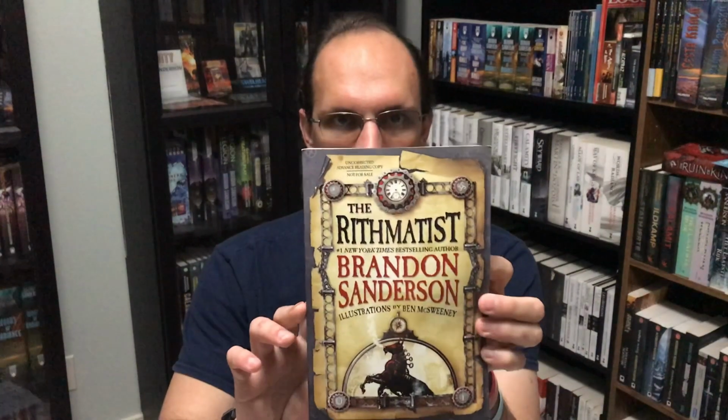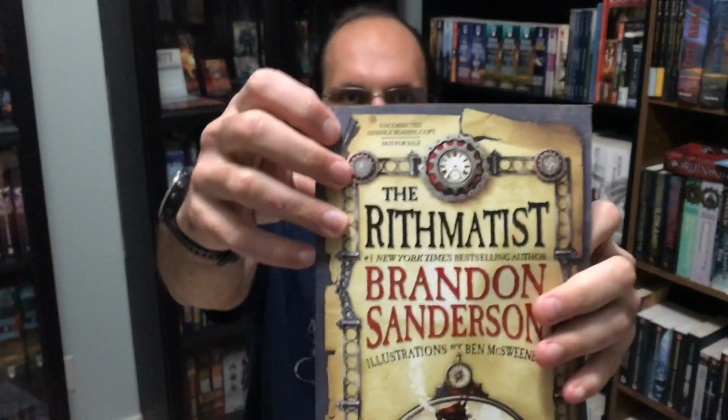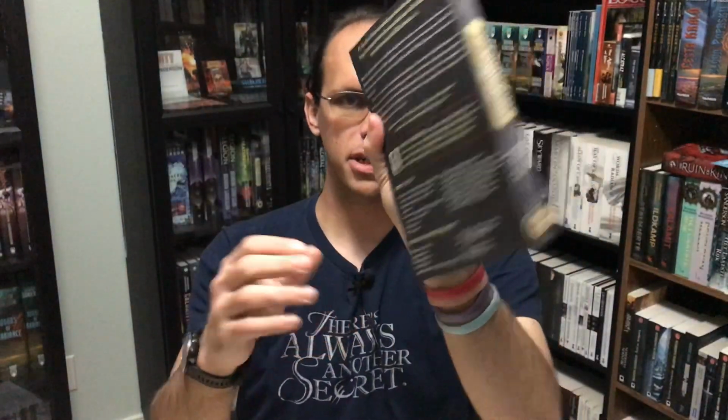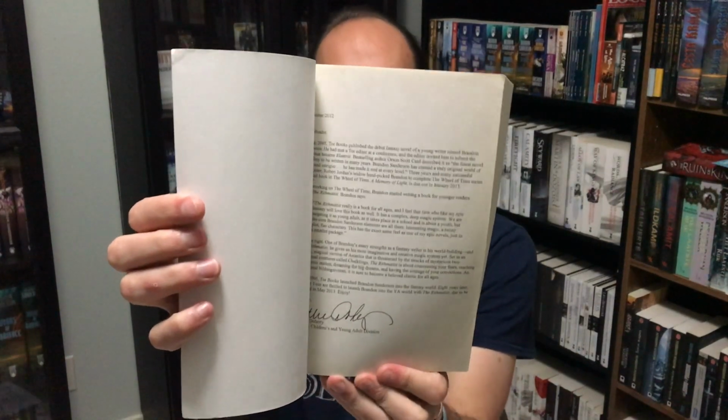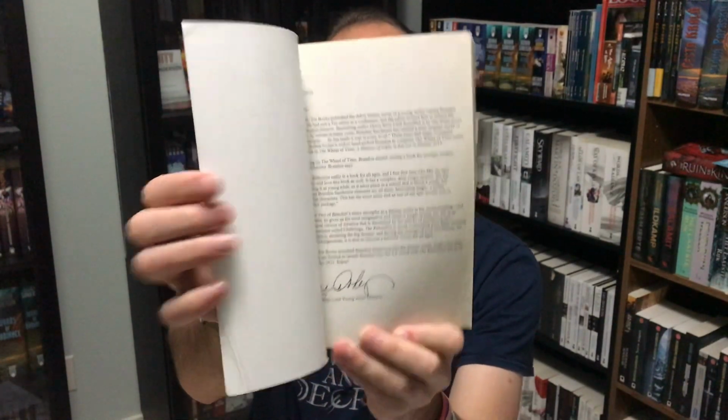In the case of some ARCs, like my Rhythmatist ARC here, which as you can see says uncorrected advanced reader copy at the top and has the marketing plans on the back, that takes the form of the sheet from the publisher bound in here in the front of the book with a facsimile signature printed at the bottom. It is pretty cool to read, and it has a little blurb from Brandon and everything. And so that is always really neat to find in the ARCs. This is honestly the only one of Brandon's that I know of that has it, but I have a couple of ARCs from other authors that have these as well.